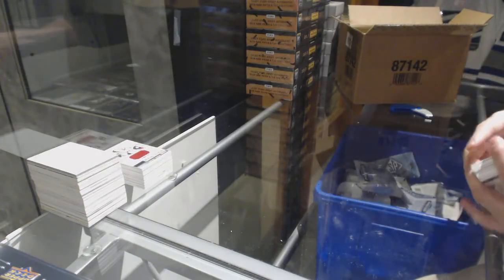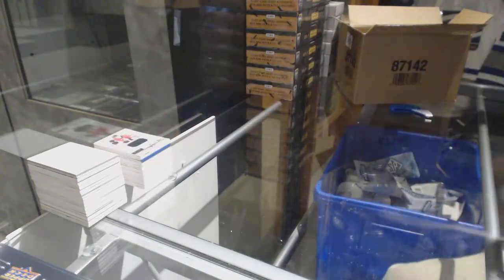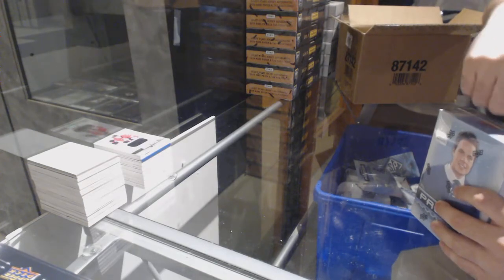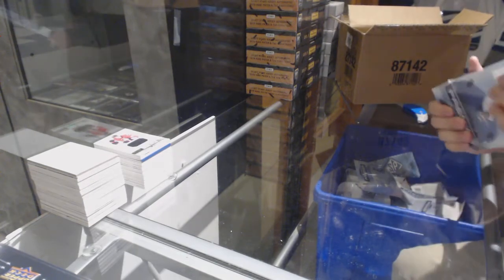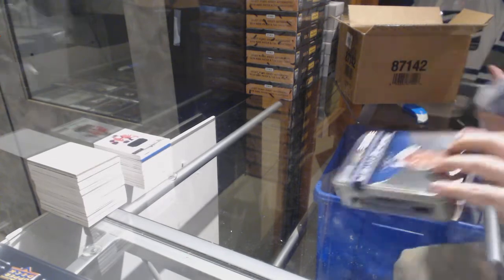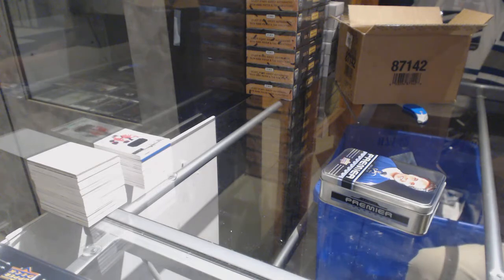Well, J2, again, congratulations, sir. I appreciate you stepping up. That is a beast of a card, and we still have a case and a half to go. Freaking awesome.